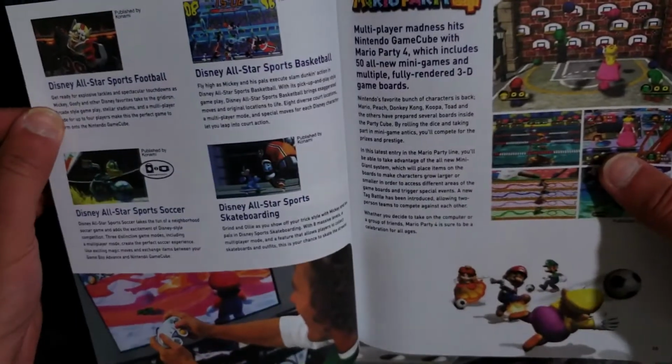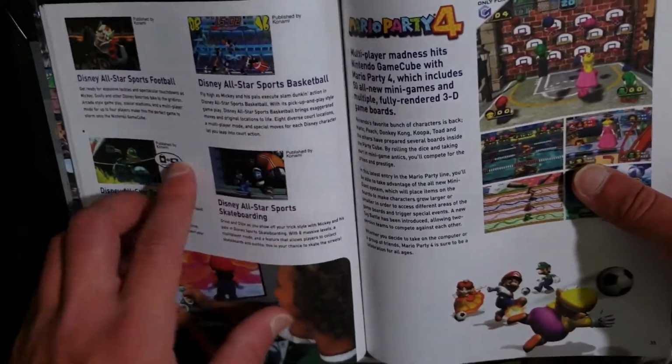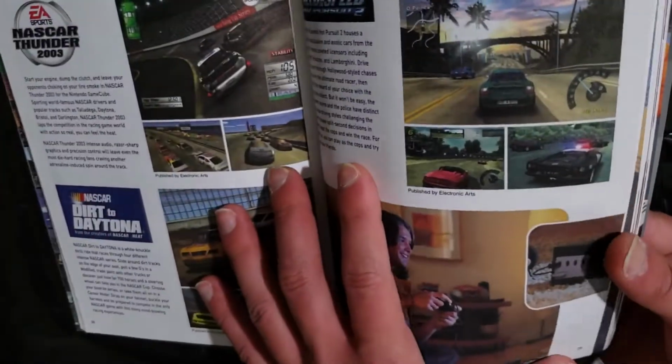So some of these ended up being pricey. I know on the GameCube, some of these Disney All-Star games, sports games, are pricey. Are they any good? Don't know. I just know that they're pricey.